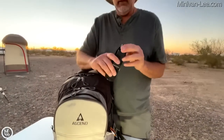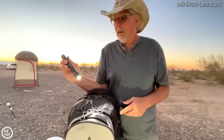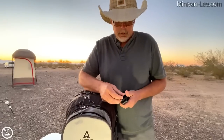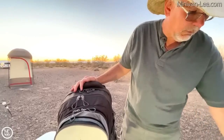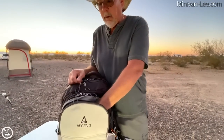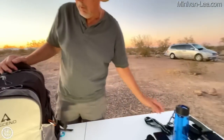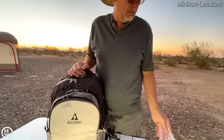Light. I keep a very bright light in it. So you got to have a flashlight. Must have, especially if you're, you know, no matter where you're going. If you're in the wilderness, woods, desert, or even in urban areas, you're still going to need a flashlight. And I keep just a headlamp, too. So, got some different lights. And some batteries. Got to have some extra batteries.